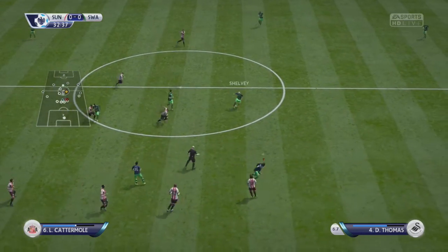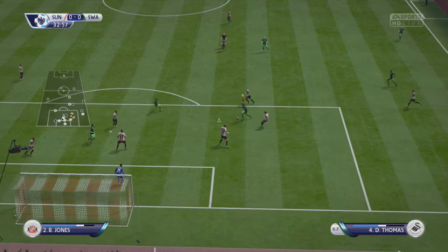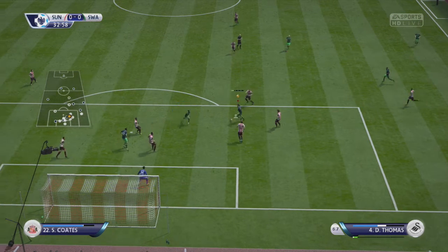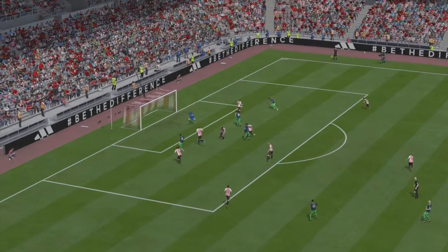In the 33rd minute, Shelby passes to Thomas. Thomas cuts into the middle. Dyer runs across, momentarily confusing the Sunderland defenders. Thomas keeps the ball and shoots to the far side, beating Minoni to score his 18th goal of the season and the first of the game.